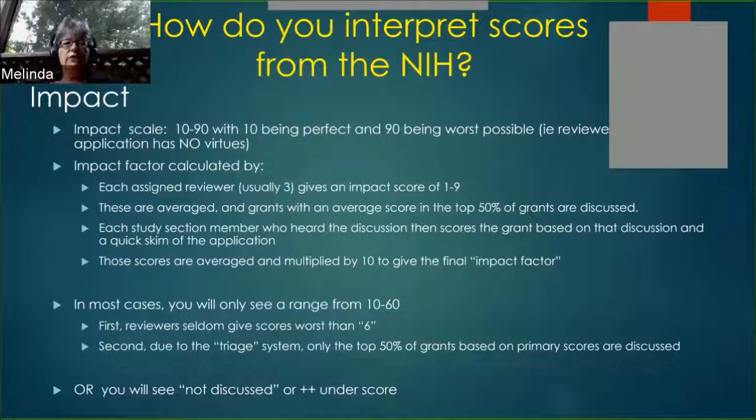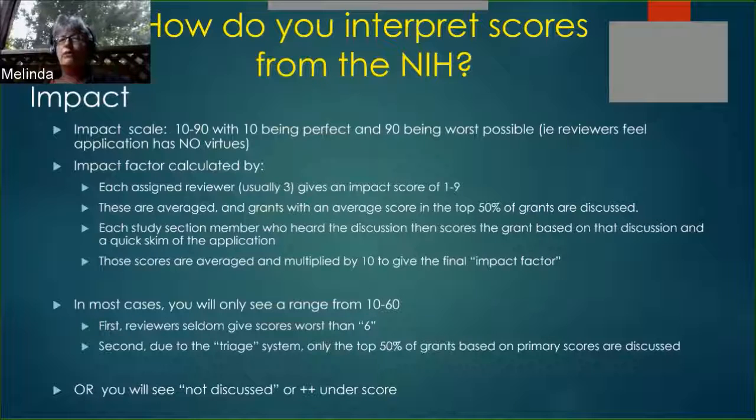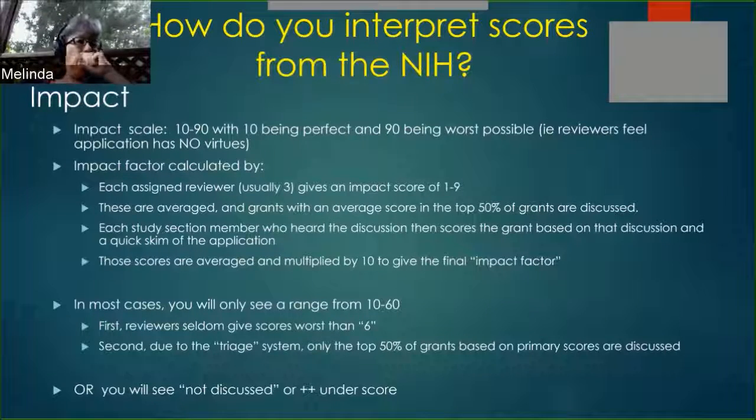So the 3 assigned reviewers basically give it an initial impact score. They make arguments saying why they gave that initial impact score. And then the other study section members ask questions to make sure that the reviewers have really, really good reasons for giving a particular score. Then everybody present at the study section gives it a score from 1 to 9.